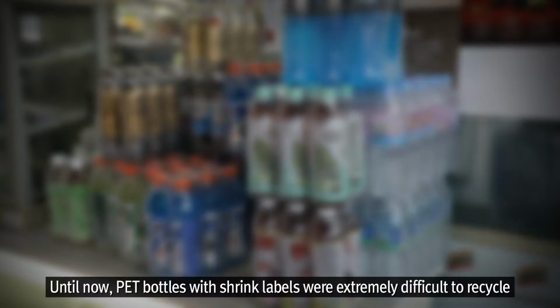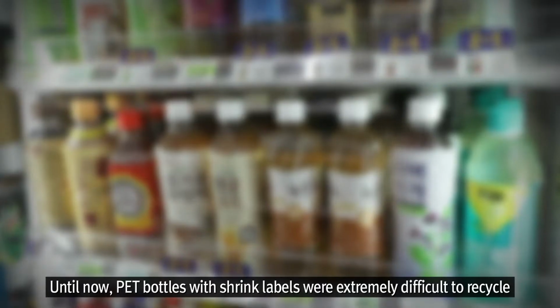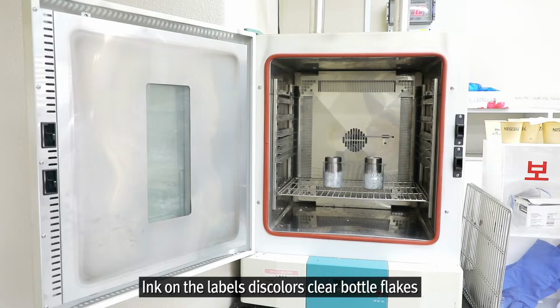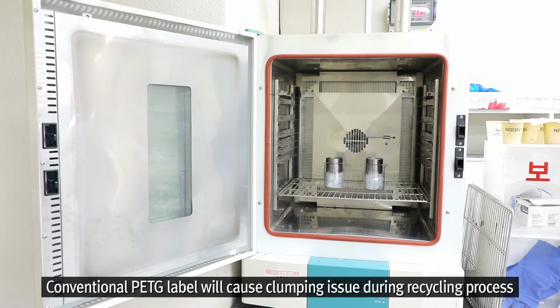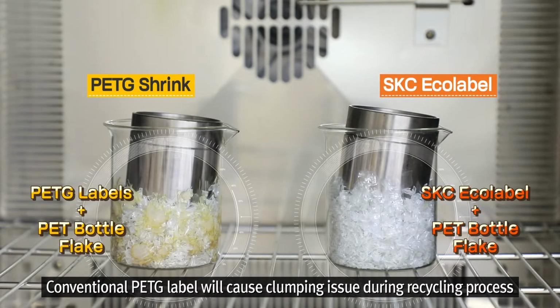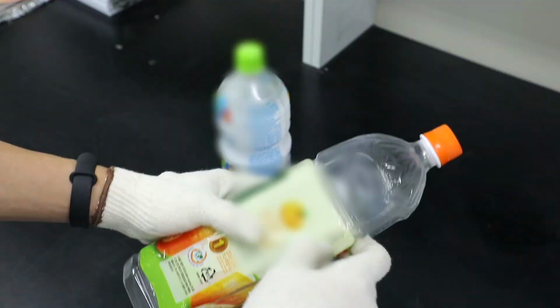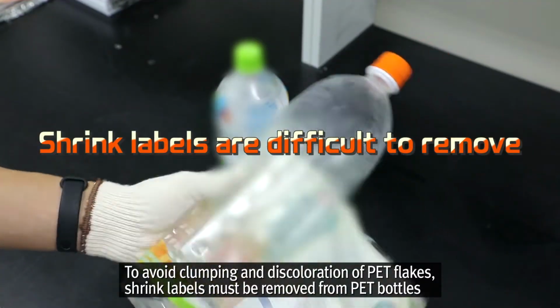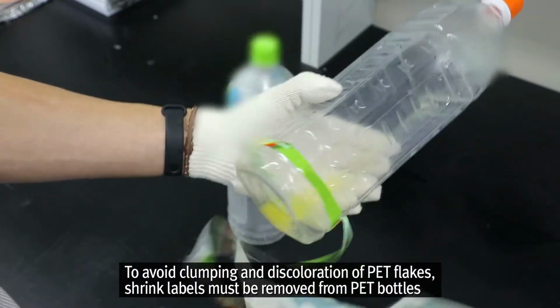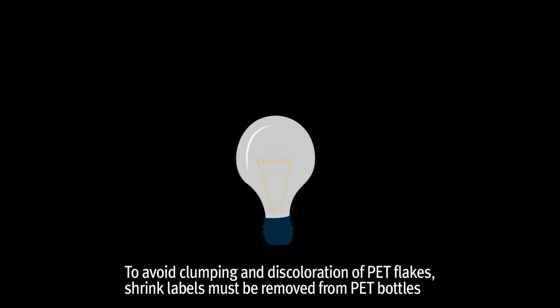Until now, PET bottles with shrink labels were extremely difficult to recycle. Ink on the labels discolors clear bottle flakes. Conventional PETG label will cause clumping issue during recycling process. To avoid clumping and discoloration of PET flakes, shrink labels must be removed from PET bottles.